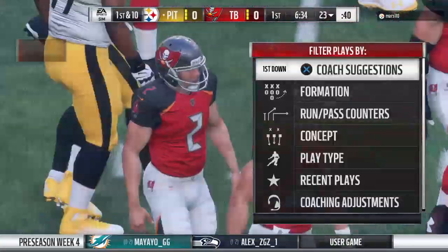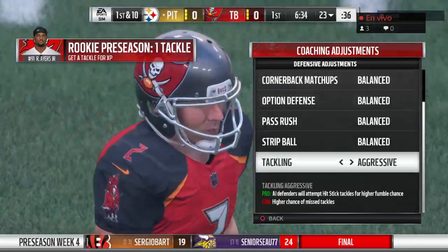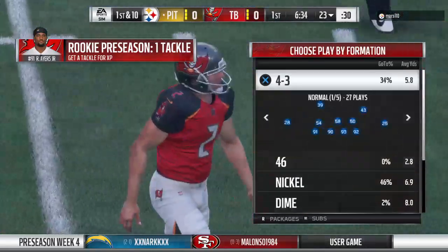Just a bit, just a wee bit wide left. And this will remain a scoreless game. Everything looked good. Good snap, good hold. Sometimes, though, the ball just doesn't want to go where you want it. And this one winds up no good.